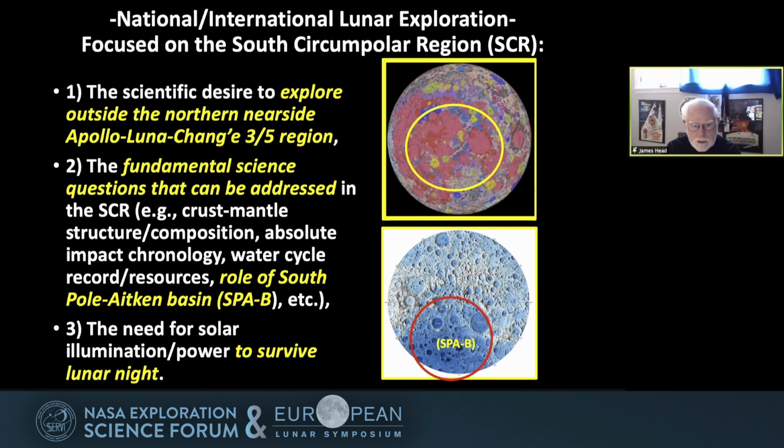Well, the first thing is, of course, it's a scientific desire to get outside of the wonderful Apollo, Luna, Chang'e 3-5 region of the central northern near side, and also to really be able to address some fundamental questions we haven't necessarily been able to before, which have a lot to do with the formation and evolution of the moon, particularly its early history. And most importantly, perhaps, is the role of the South Pole-Aitken Basin, which you can see here.